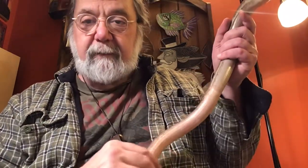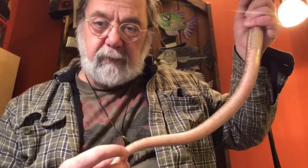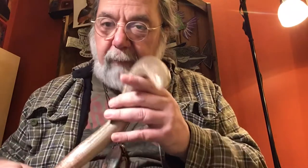Also, the other thing is, check this out. You see right there? That's what they call the anal plate, or where his butt starts. And this is all tail. Snakes actually don't have long tails. They have short tails, whereas a lizard would have a longer tail.